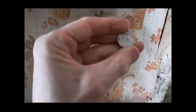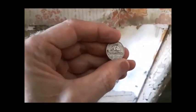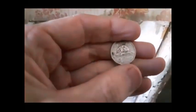Well, there's a coin, folks. What is it? Nickel. Nineteen sixty. Canadian nickel. See if I can get it zoomed in here. Oh, great. That's pretty cool. Okay, well, I'll let you go again and get you back up if I find anything else.